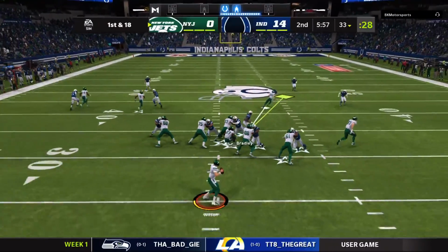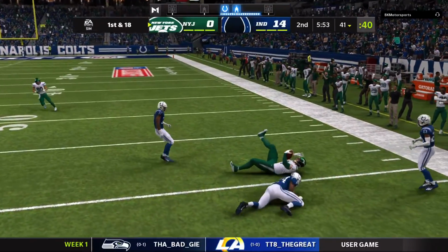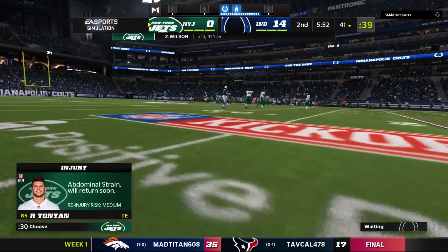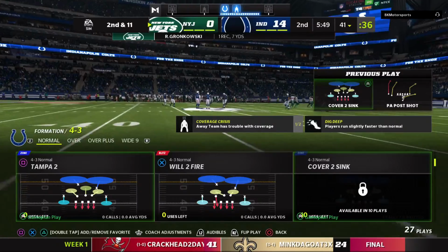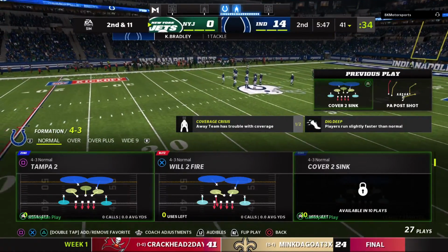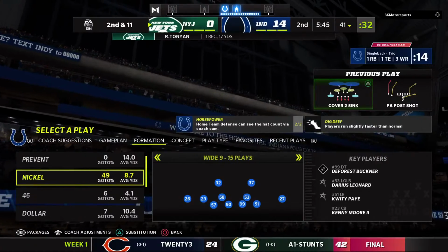They go play action with Wilson. Open man, Gronkowski complete. 7 yards to pick up there. Nice rhythm throw there on first down. He located his tight end, made it a nice easy pitch and catch. Hoping he can break a tackle or two. Wasn't able to do that there, but still good yardage.